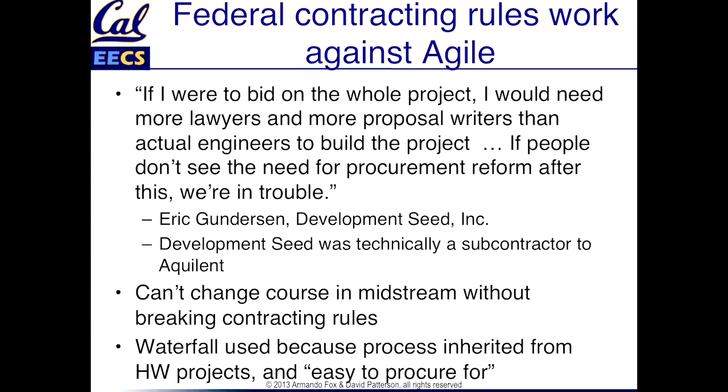So why do you use the waterfall process? If we know the waterfall process doesn't have a great track record, especially for these big projects, why do you use it? Because it's easy to procure for, because it is a safe choice given the way the procurement rules are set up. Spec the whole thing in advance to the nth level of detail, pad all the estimates, have a plan, and be able to claim that somebody could get nailed if they don't follow the plan anymore.